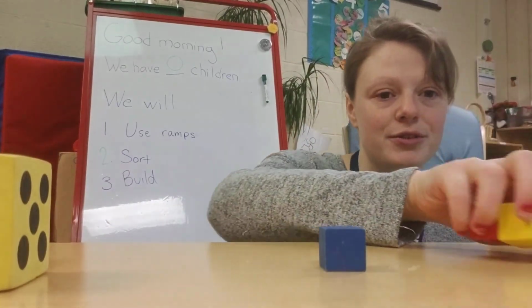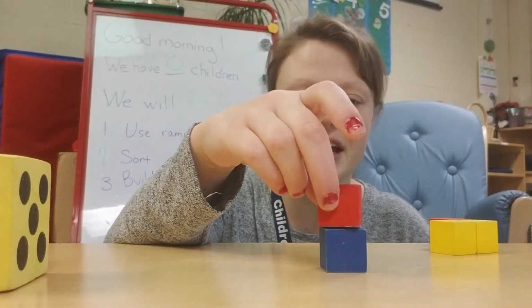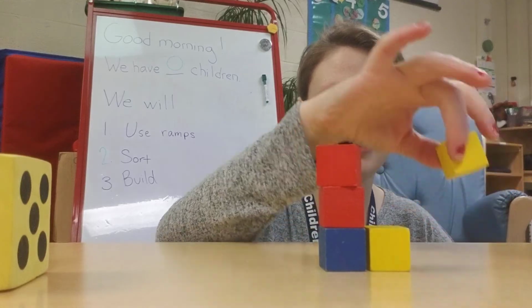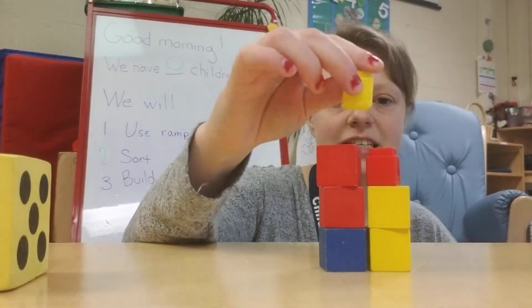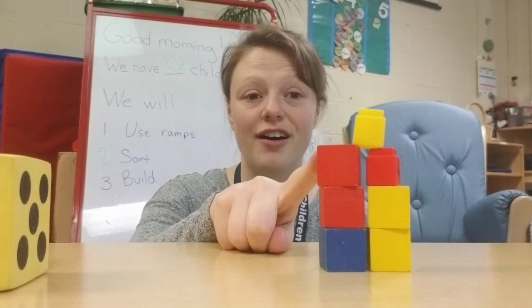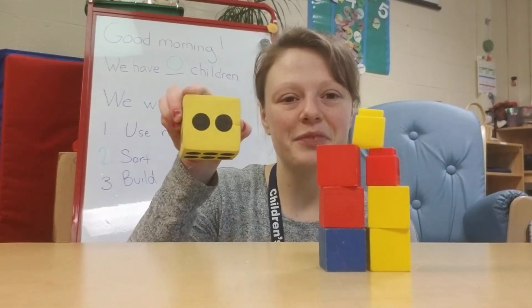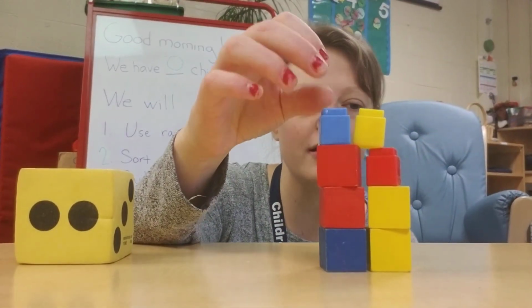I'm going to use these blocks and my Unifix cubes. I think I'll stack a few on top. One, two, and I'll put some on the sides too. Three, four, five, six. And if you want to, you can build one tall stack and see how high you can get it before it falls. Or you can add like this. Let's see, I'll roll one more time.